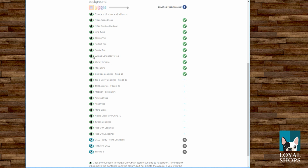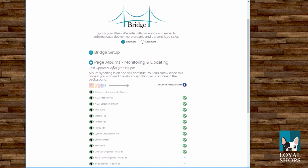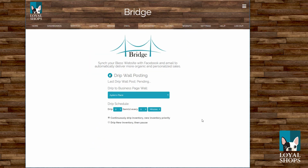So you can choose from here if something's showing or not showing, and it'll remove it. It won't remove the album itself, but it'll remove all of the inventory inside of the album. All right. And we'll leave the cover art so that it still looks nice, but it'll just end up having that one picture left in it. Now I'm going to show you Drip.